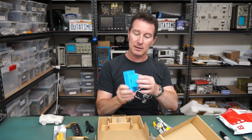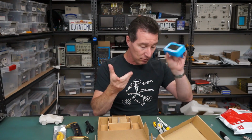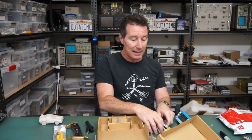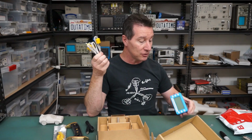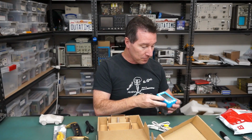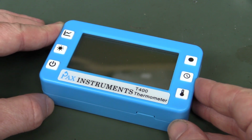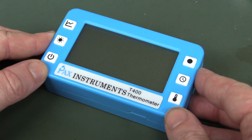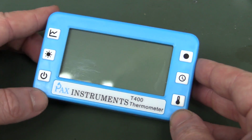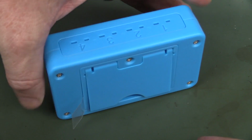No doubt, and that's a nice little flip stand on there. I believe it's a graphical display, and can log your temperature and stuff like that, using up to 4 external probes. So Charles Pax from PAX Instruments is sending the T400 thermometer. Yes, this was a successful Kickstarter. Not sure how many people backed it, but it is a 4-channel thermocouple data logger.